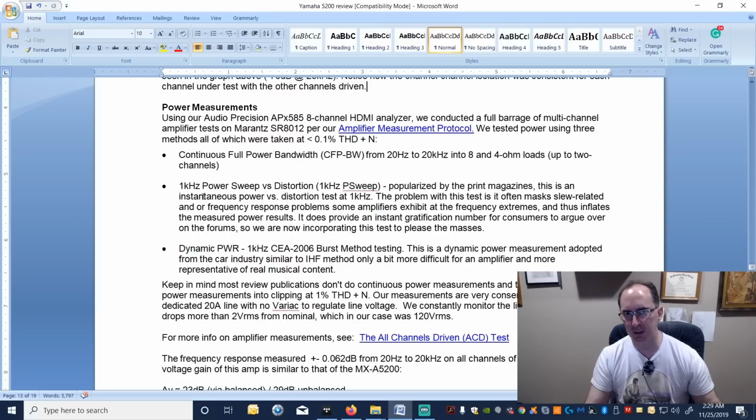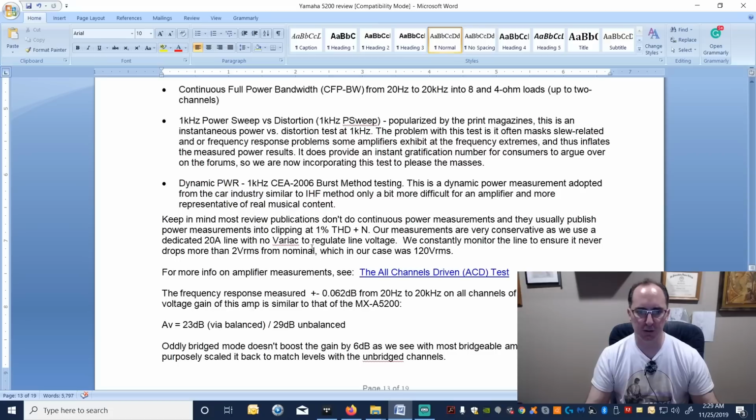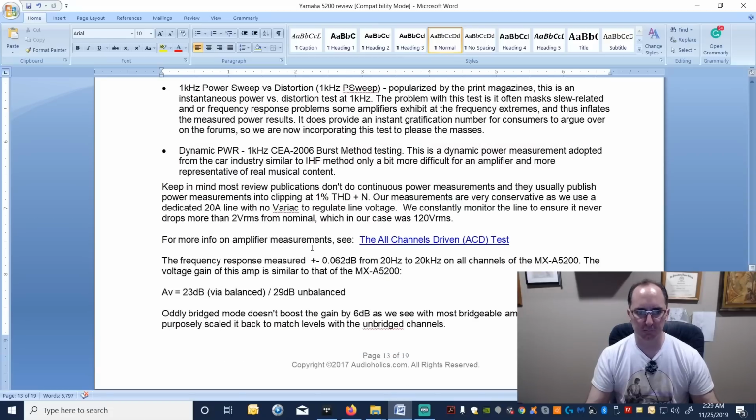They would never do full bandwidth testing like we do. And then we do dynamic testing using a CEA 2006 burst test, and that simulates kind of music program material that used to be used in the car audio industry. And I think it's a good test to use here.